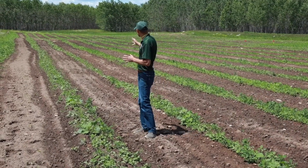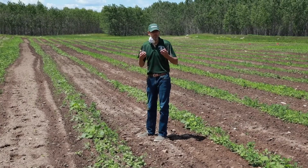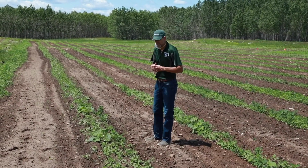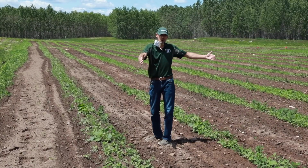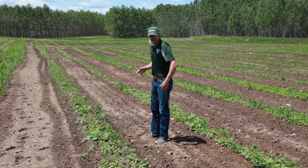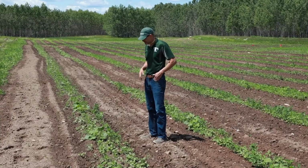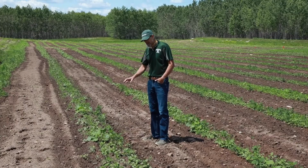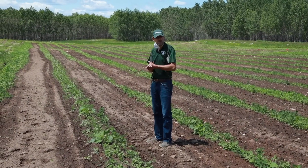And so what you see here is a pumpkin patch. We've come in, we've planted them with an old corn planter, and they're on 7-foot rows, and within the row they're at about a 10 to 12 foot spacing. What we're looking at is Howden pumpkins, and what we have is between 1 and 2 pumpkins per hill.